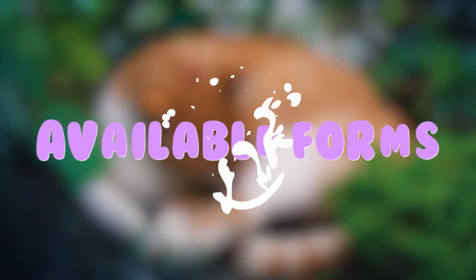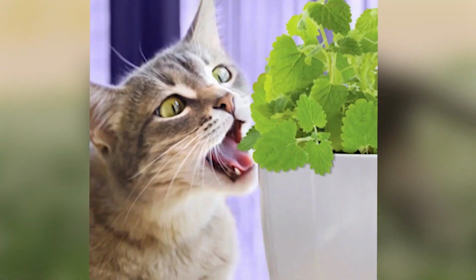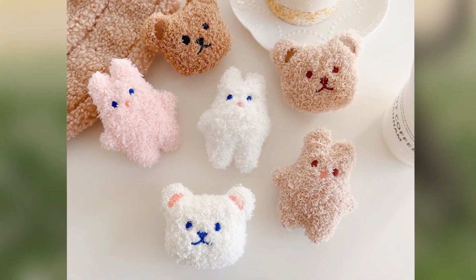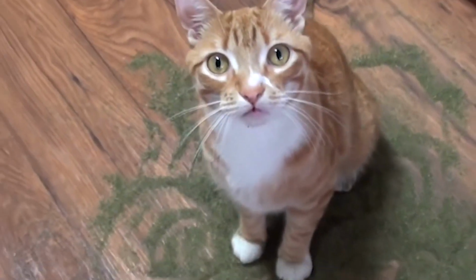Available forms. Catnip is available in many forms like fresh catnip, dried catnip, catnip sprays, catnip bubbles, and toys stuffed with dried catnip. How to use catnip? You can always use catnip as a treat. There are several other ways to use catnip.